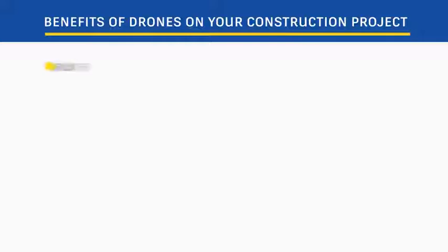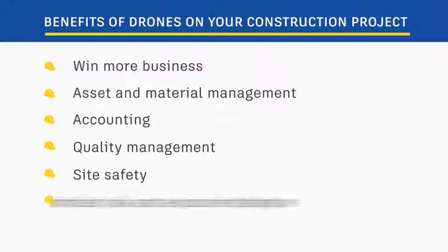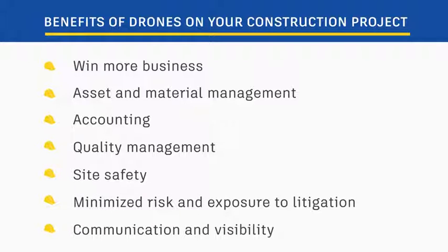Construction professionals are benefiting from their use of drone technology today in many programs, including winning work, material and asset management, accounting, quality, safety, risk management, and project communication. Here's how. Some see drone technology as helping them win more business by improving relationships and confidence with their clients.